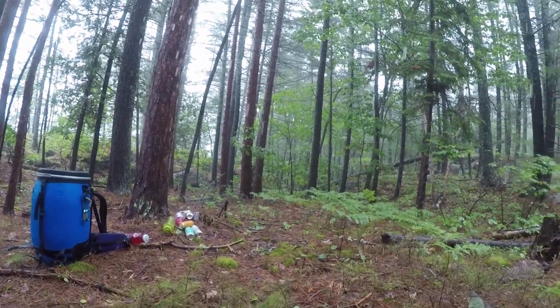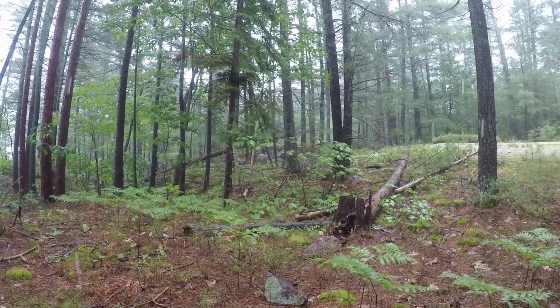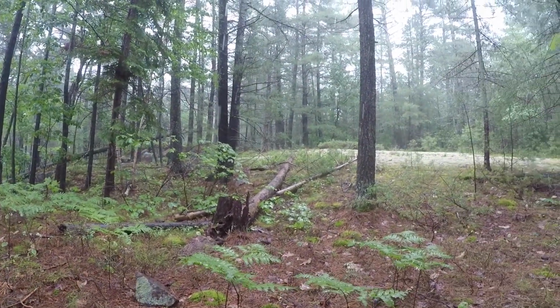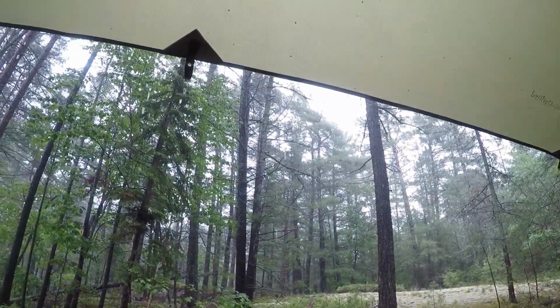It's really coming down right now. Just been waiting for about a half hour. The rain hasn't let up. It's getting harder. Very happy we got this tarp.